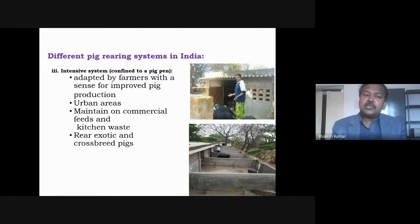Under this system, we also integrate the intensive system of farming with crop production. Whatever agricultural byproducts and horticulture byproducts are available, we can bring that byproduct and give it to the pigs for feeding. In this way, we can reduce the production cost of pigs. So if farmers want to do it in an organized way, they can rear pigs under the intensive system of farming.